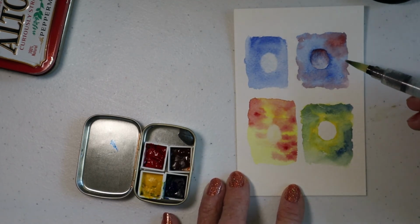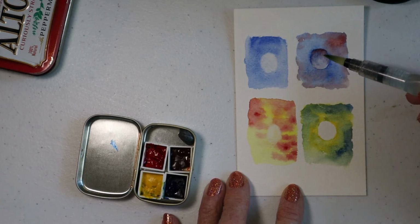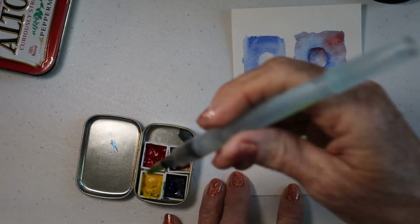That's good. All right, so we're going to leave that alone right now, because if I painted the dark here underneath the light that I just put, if I painted that dark, it would go back into the light. So I've got to let that dry. So I go to the next one.